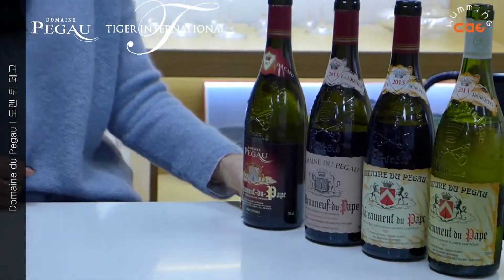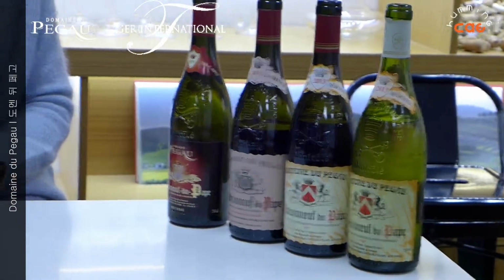My father and I developed the domain even more, because in 2012 we bought the Château Pegau, which is where we produce some Côtes du Rhône and Côtes du Rhône Villages. So we have a larger range than Châteauneuf-du-Pape, including some Côtes du Rhône as well. In total today, we run 72 hectares of vineyard, and we have on average 10 employees. We're still a family domain.